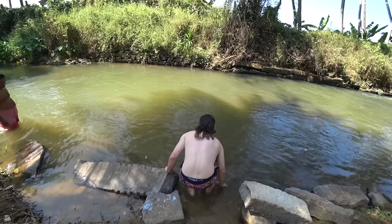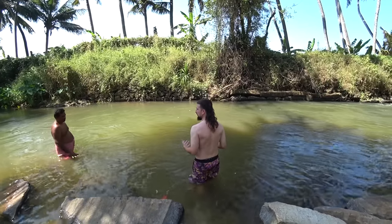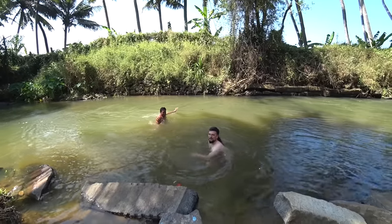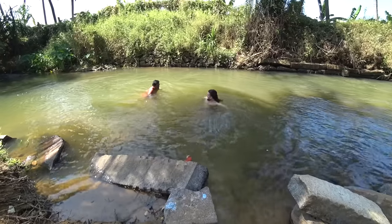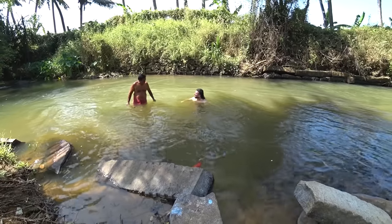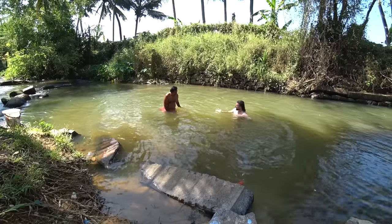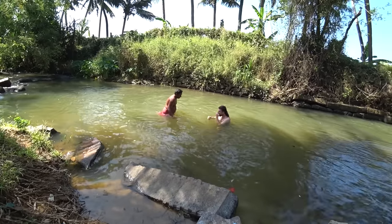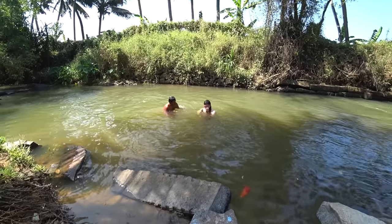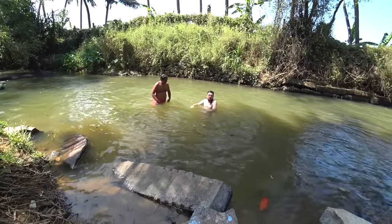It's black, isn't it? It's quite cold. Oh, it's deep. Oh, it's very nice. It's not that deep, I can stand up though. It's very refreshing, very nice, very cool. Natural, yeah. Can I go under? Go first. That's how it's done. I'll tell you what, the water's really nice. It's nice, natural and cool, yeah.